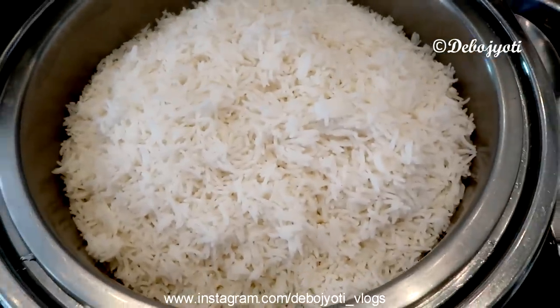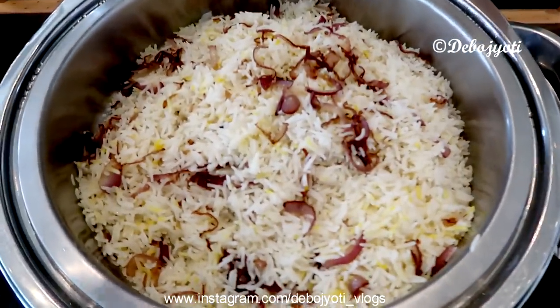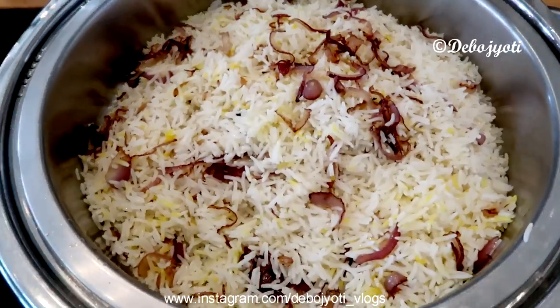This is the steamed long grain rice followed by the onion pulao, which had a nice proportion of fried onions and a saffron flavored aromatic rice.